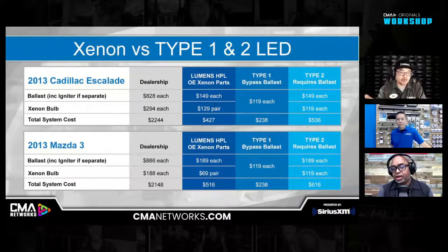So the math is accurate, but using Chris's advice, that's not a price scenario that you're going to come across often. Is that fair, Chris? I would say the only time that you would ever do that full system for the Type 2, if you're me, is if the consumer is not sure if they would like to go back to Xenon one day. By retaining the ballast, I can always go back to Xenon and remove the LED bulb directly, and it'd be very easy to do at that point.